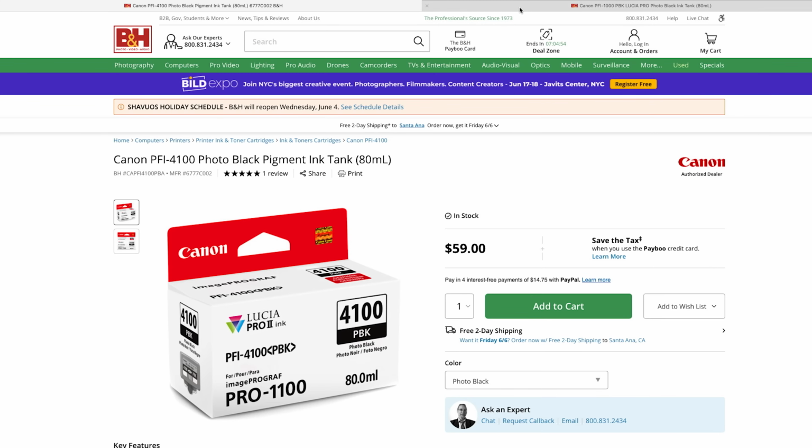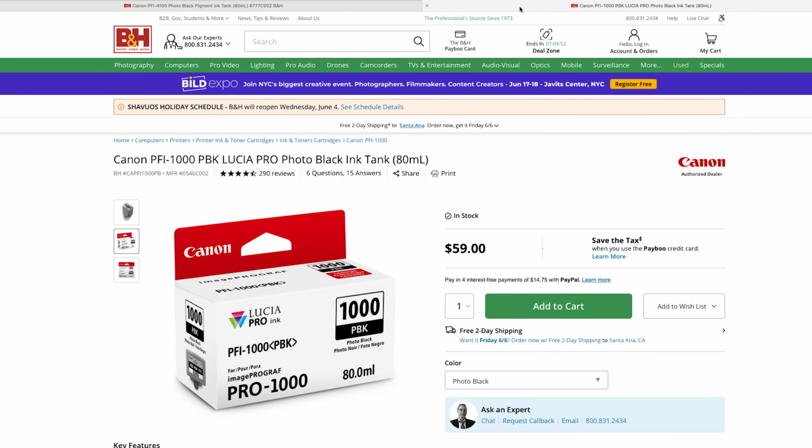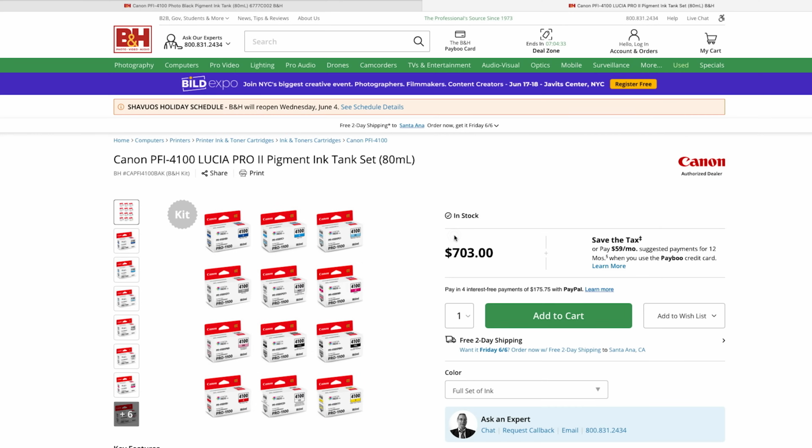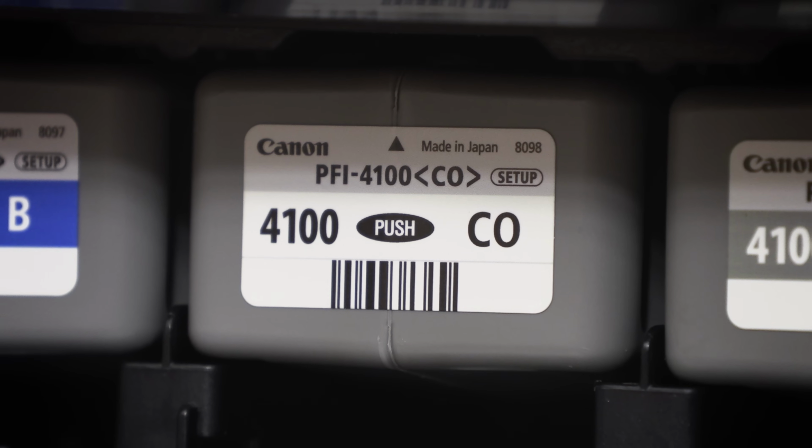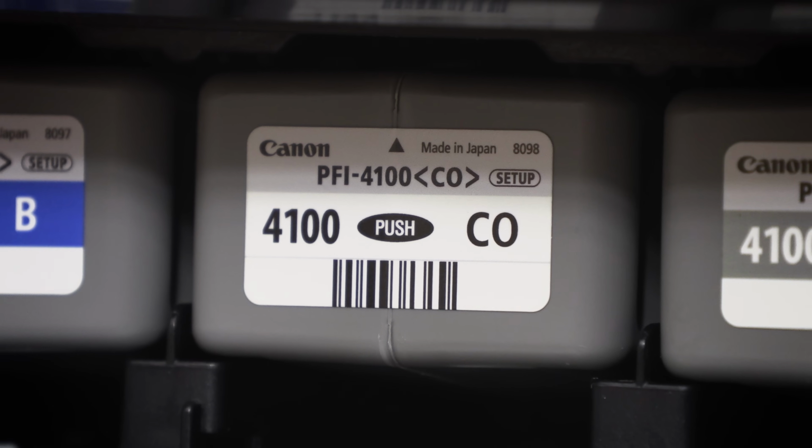Those inks are the same price, last I checked, which happens to be very expensive. But good news is they last a lot longer than you might think. I've been pleasantly surprised at how infrequently I've had to buy new inks for my Pro-1000 over the last year and a half. Both printers also utilize a CO cartridge. That stands for Chroma Optimizer. So let me explain what Chroma Optimizer does.